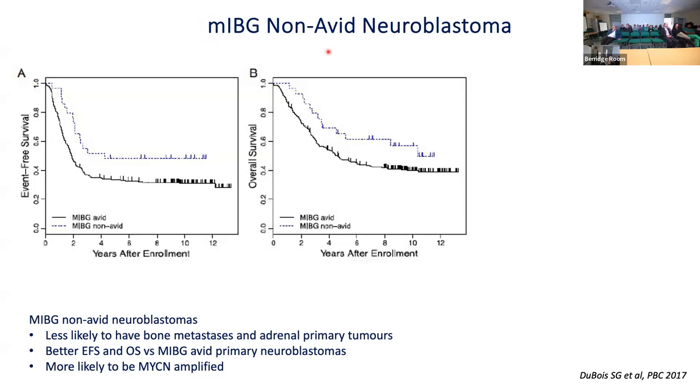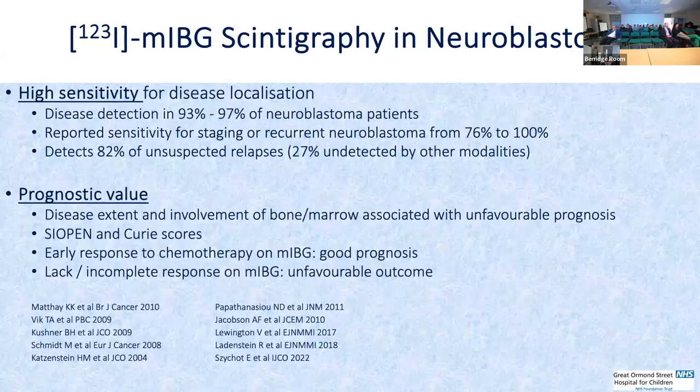So about 8 to 10%, depending on the case series, of neuroblastoma are MIBG non-avid. So they don't show this enhancement, this transport, and there's no uptake. And it's been shown, again in this same study, published in Pediatric Blood and Cancer, that these tumors behave quite well, actually, from the point of view of clinical event-free survival or overall survival. And so it's quite good to be MIBG non-avid.